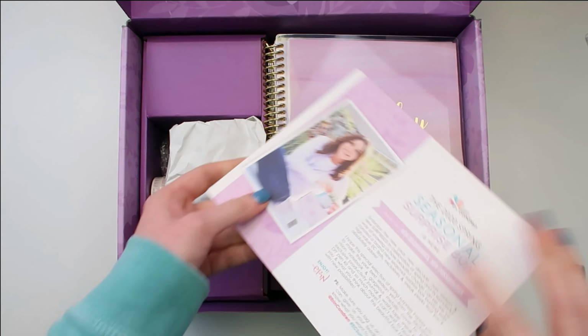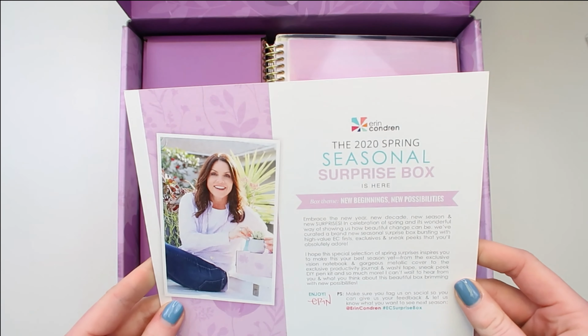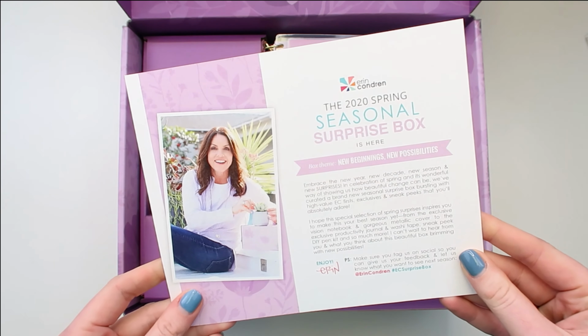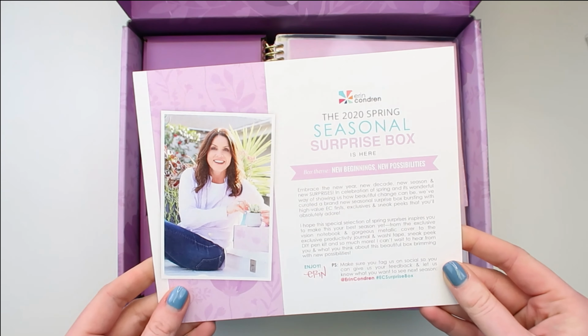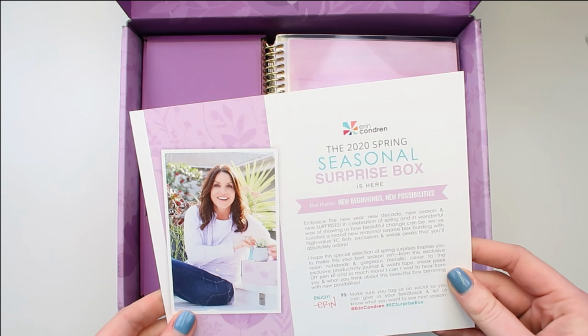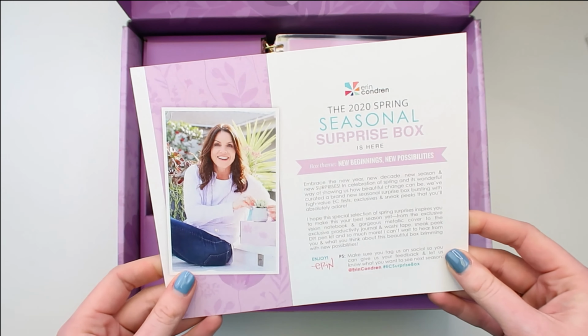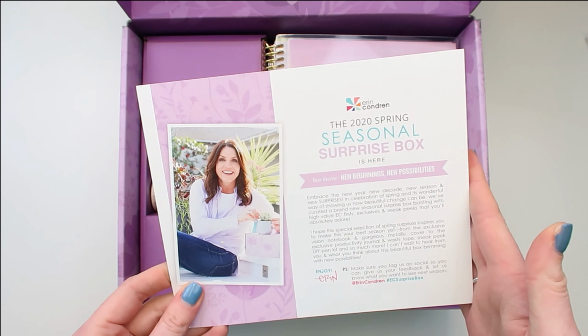So the theme of the box is New Beginnings, New Possibilities, which is pretty much what we all need right now. I think 2020 did not get off to the start we all hoped it would, but just because things are a little crazy doesn't mean that it can't end up being a great year. So I am excited for this box, and I think this is a great theme for everything that's going on.